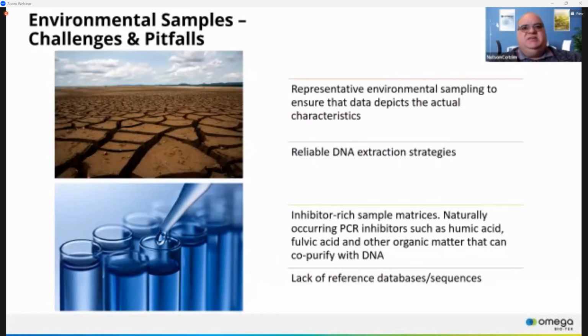in terms of reliable DNA extraction strategies that can accommodate variable sample input as well as allow for high throughput processing. Number 3. These samples usually have a large quantity of inhibitors such as humic acid and other organic matter that can co-purify with DNA that can negatively affect downstream analysis such as PCR and next-generation sequencing. Number 4. The identification of the species is based on genetic reference databases, and since this field of study is still under development, there's lack of reference for the results.